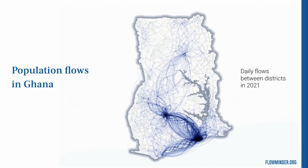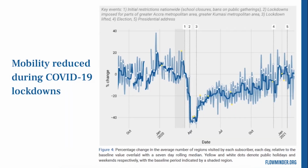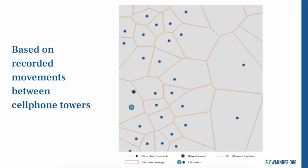This is a data visualization produced using mobile phone data from Vodafone Ghana. As you can see, it illustrates the daily flows of people across the country in 2021. For instance, we see clearly the higher volumes of people moving between the capital Accra and Kumasi, one of the large metropolitan areas in Ghana. And it's been used to inform government decisions already, like COVID-19 lockdowns and whether they worked or not.